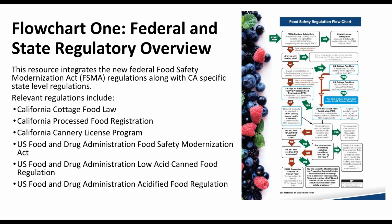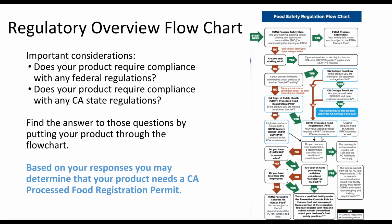And if you find out that you are required to have a processed food registration or cannery license, our other two timelines should be very helpful for you. This flow chart goes through some important federal and state regulations, so it should help you navigate that process fairly easily. We're offering this webinar as a follow-up because, based on our first webinar, we found most people were either going to fall under a cottage food operation or be required to obtain a processed food registration. So this webinar is designed to aid those that found they needed the PFR when going through our first flow chart.